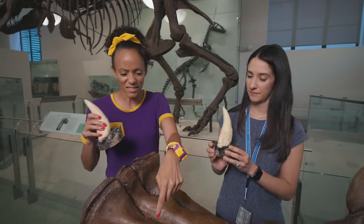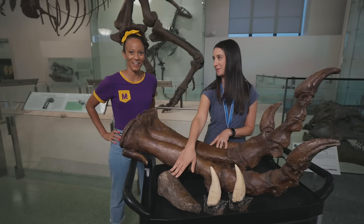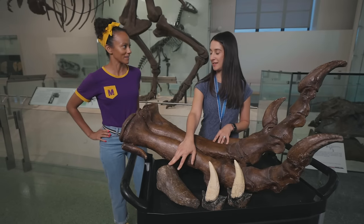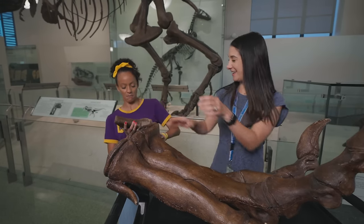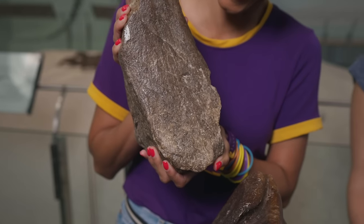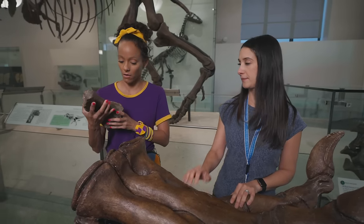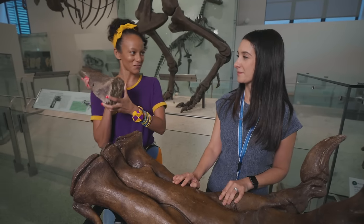Cool. And what's this? It looks like a big rock. It is a rock, except it's a very special rock. Oh, why? This is a fossil of a dinosaur bone. A real dinosaur bone? A real dinosaur bone. Would you like to touch it? Yes, please. It's heavy. Okay. It's a little heavy, but it's a real fossil of a dinosaur bone. That's amazing. And what part of the dinosaur is this? That was from their leg or their thigh bone. Oh, so like down here. Right there. Wow, that's amazing. Thanks for sharing this with me.